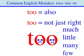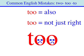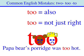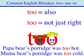If it helps you remember the meaning, you can also think of this as the Goldilocks two. If you remember in the story, Goldilocks went into the bear's house and saw some porridge on the table. Papa Bear's porridge was too hot. Mama Bear's porridge was too cold.